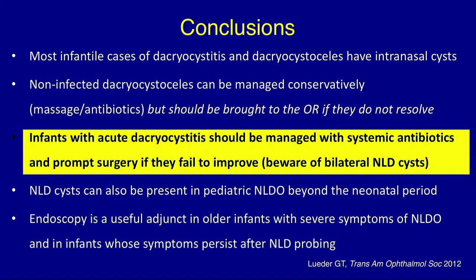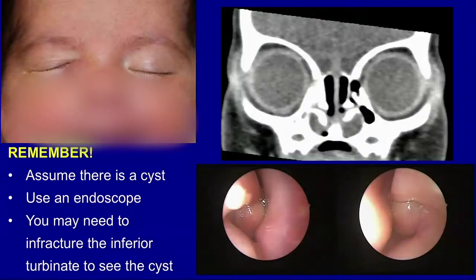Nasolacrimal duct cysts can also be present in pediatric blocked tear duct beyond the neonatal period, and endoscopy is a useful adjunct in older infants with severe symptoms and infants whose symptoms persist after a probing. So remember, assume there's a cyst in a small child, use an endoscope, and you may need to fracture the inferior turbinate to see the cyst.